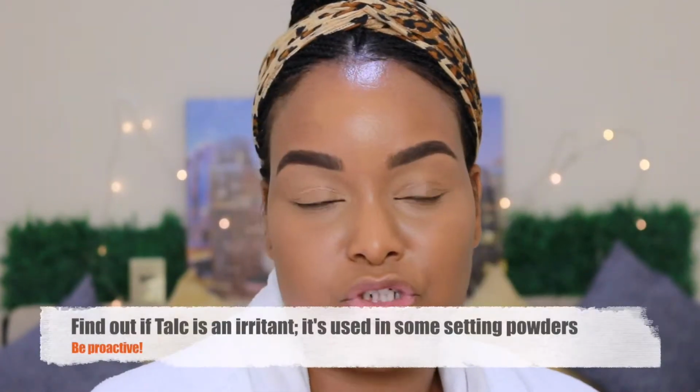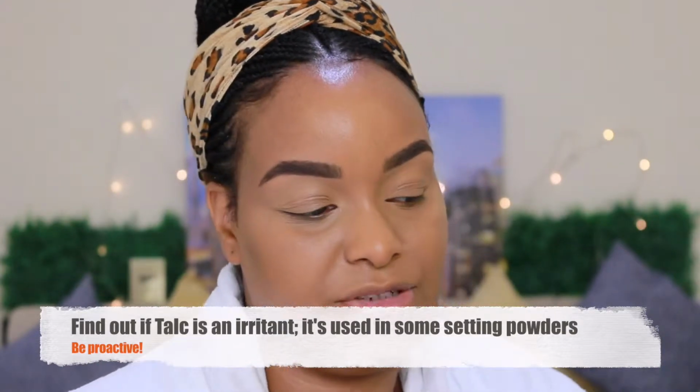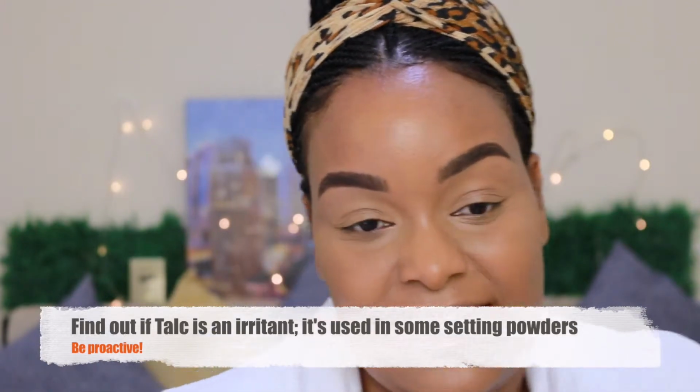So now I'm going to be going in with my setting powder. Also, you might want to look into powders. It could be that you're allergic to a certain ingredient in the powders. Up until now, I haven't seen any powder that I react to badly, so I wouldn't be able to say that. But definitely look into that, you know, the whole talc thing and stuff. So for you, it could be something that might be triggering your watery eyes.